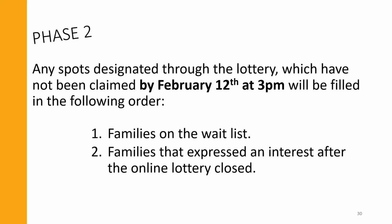Phase 2 begins on February 12th at 3 p.m. Any spots that have not been claimed will be filled in the following order. First, we will give them to families on the wait list, and then families that have expressed an interest after the online lottery closed.